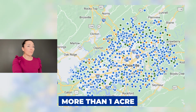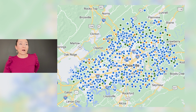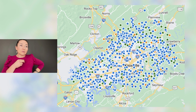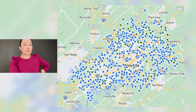All right, more than 1 acre in Knox County. 13% of listings have more than an acre. Where are those? As you might imagine, if you look at downtown, there's not really dots there. You also notice that the majority of the dots you're seeing are blue. There's a good amount of green still available and some under contract, but for the most part, these are selling. But you also see that they are dispersed pretty much across the county. So it's not that that's impossible. Again, about 13% of the market over an acre.